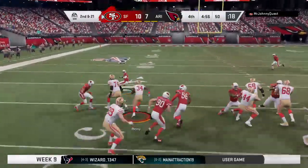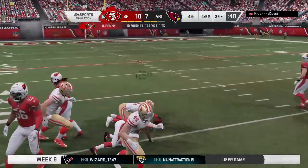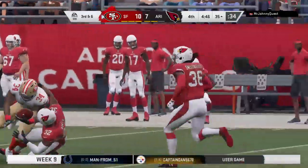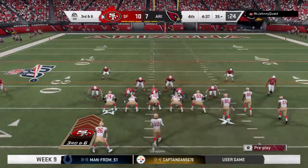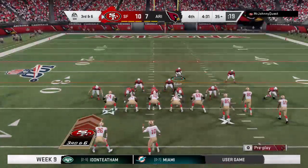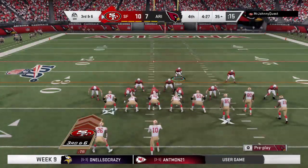On second down, here's Penny. They get 16 out of that one, but they'll still need to convert on third. I was pretty surprised there when they lined up to run it on 2nd and long, but it worked out for them. It certainly did, and that requires some confidence, some fortitude, and a little bit of hope, doesn't it? You hope you catch the defense just right and break off a big run to help yourself out on the next down.